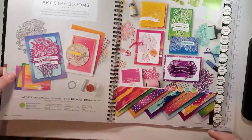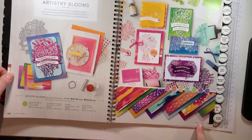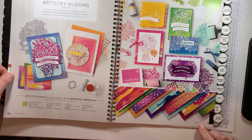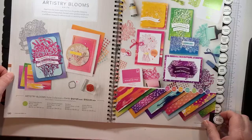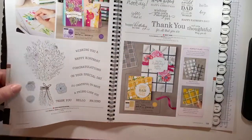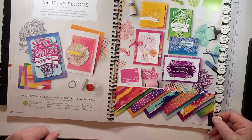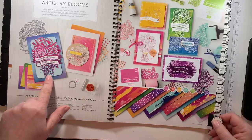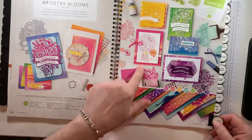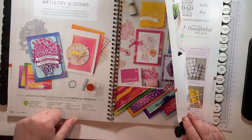And then there's Artistry Blooms, and I'll be honest with you, I am not a fan of this paper, even though I just said I like bright colors. Yeah, I don't know. I like the examples that they show with it. I don't have any problem with that. I see that paper and I'm just not thrilled. But I do like this die cut and the stamp. So we'll see. I might get part of that suite too.